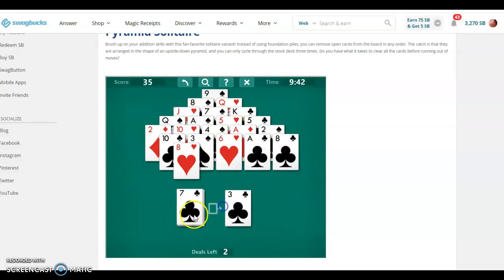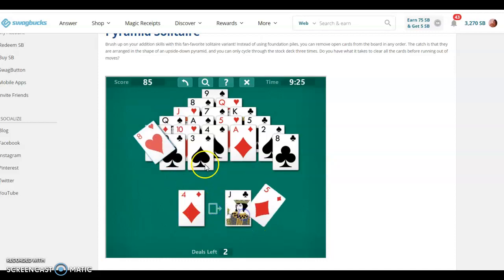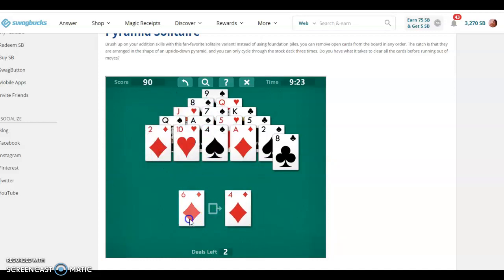So you don't have to go that fast, but obviously the faster you go, the sooner you will get your Swagbucks. And I'm definitely an impatient person. It doesn't matter if you miss a move, it's okay. You will still get your Swagbucks whether you win or lose. So just go ahead and play these games as fast as you can.